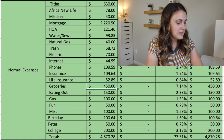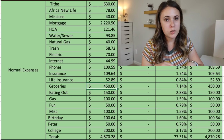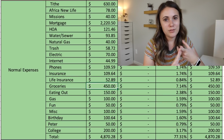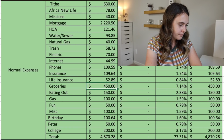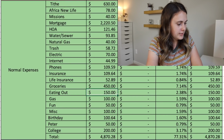We then have groceries at $450. The rule of thumb that I try to use is $150 per person per month. So since there's 3 of us, myself, my husband, and our 15-month-old son, Peter, then I'm budgeting $450 for groceries there. And then eating out at $150, which is pretty standard.